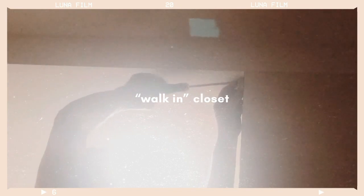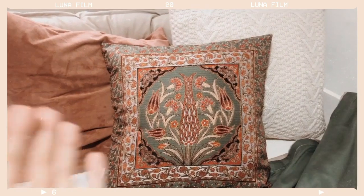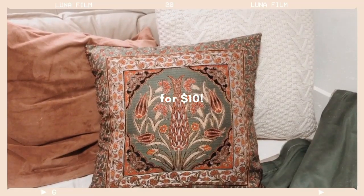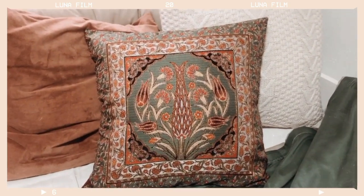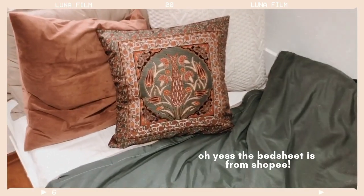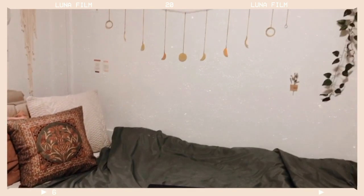For the other side of my room that exposes my walk-in closet, I got my dad to hang up this curtain that I got from AliExpress. It is so soft and so pretty, I love it so much. So I got myself this pillow from one of the Turkish shops around Arab Street area. I've always been so scared to enter the shops for some reason, but I'm so happy I found this because it matches with my bedsheet as well. It's like green color. So yeah, that's it for this video of my small room makeover.